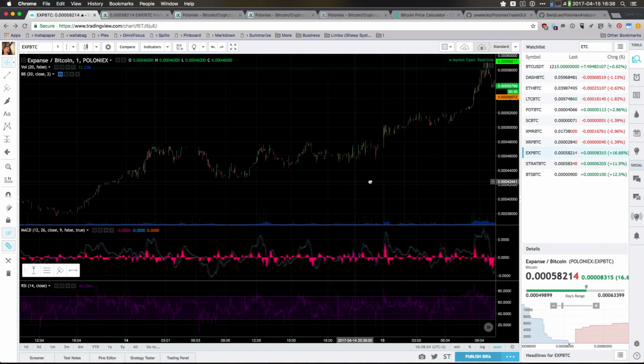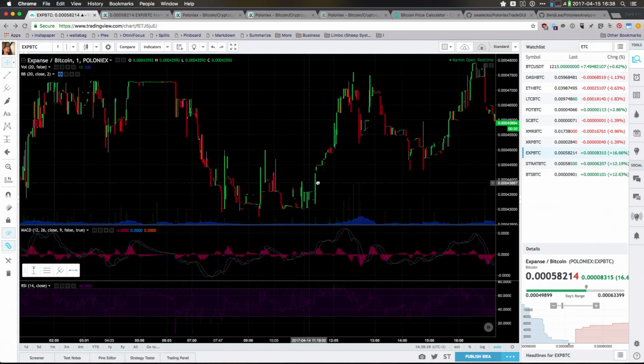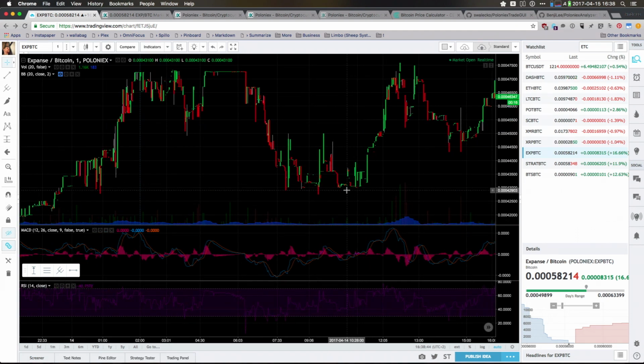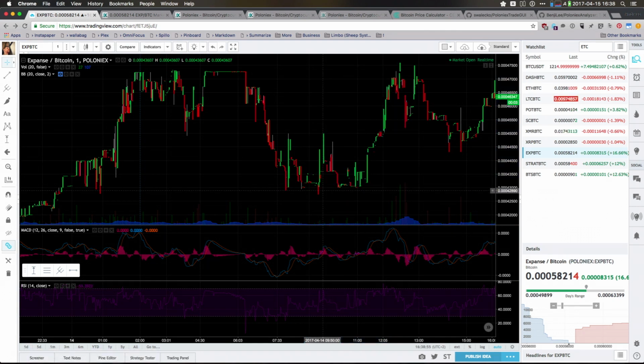When I go back, like right around here, would have been a really good point to get in. So the MACD is down, the RSI is really, really down. And so right around here would have been a good time to get in. And as you see, it went up by 10%. So if you bought in right around here, you could have left with 10% profit.